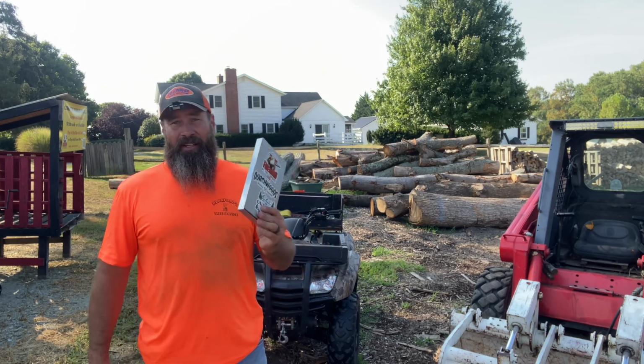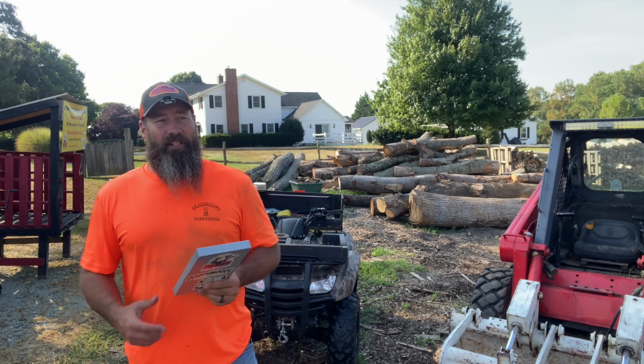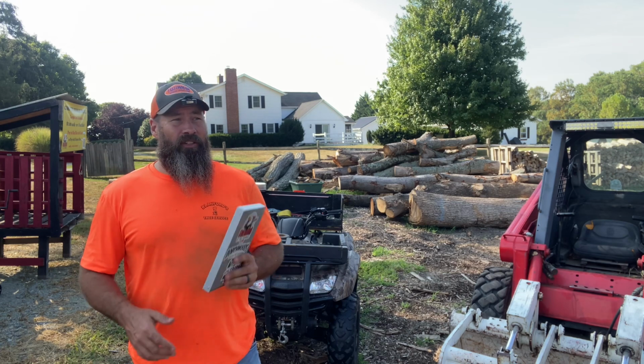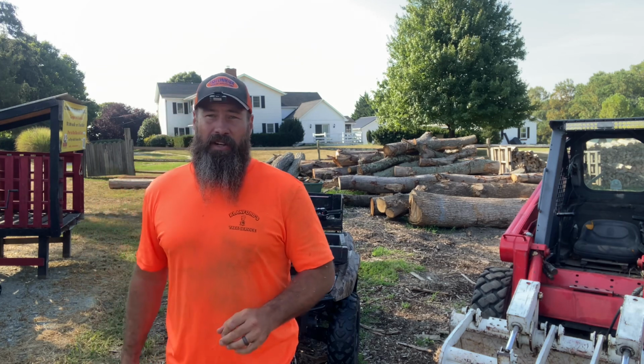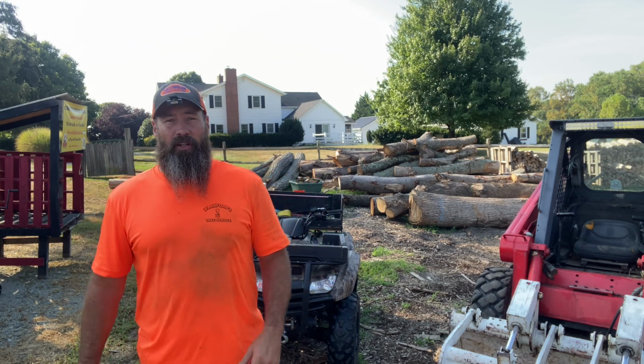But I just went through my clipboard here for this year's deliveries, and I've already started doing some deliveries, but right now I've got 21 orders that I need to schedule in the next couple weeks to start hauling firewood out.